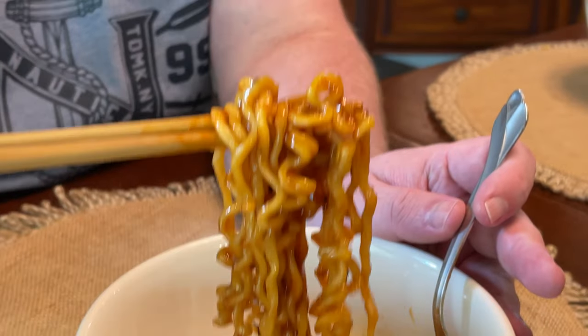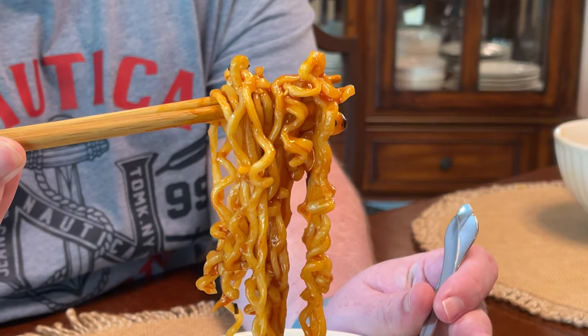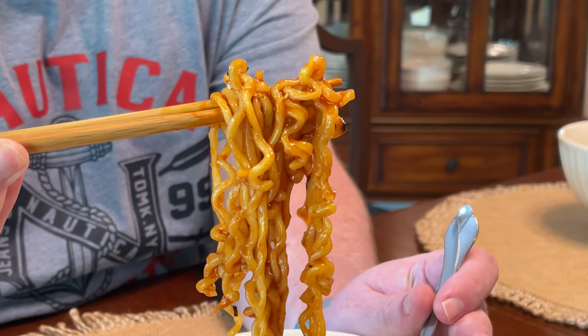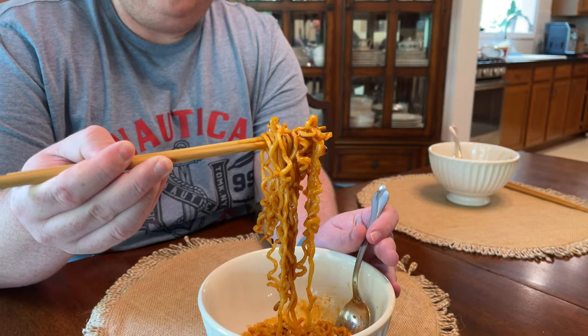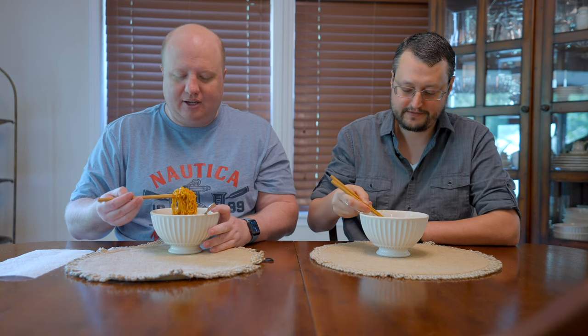All right, let's go. It's a dry noodle, so you drain the water after you cook the noodles, and then you put the sauce packets in. And the sauce does a really good job of clinging to the noodles. It does. It might have something to do with that cheese powder packet, which might help it cling to the noodles.